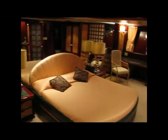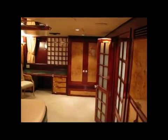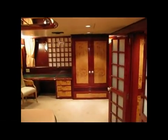I'm not sure if this was the owner's cabin or the VIP. Our guy's getting a little sullen with the time that we're taking, so I can't get too many more questions from him. But this isn't the one with the double bathroom. So this is just the VIP stateroom, but not the owner's stateroom.